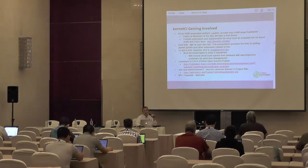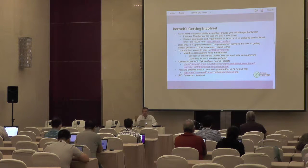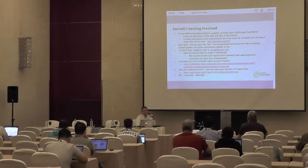There's also the harder way, and that's that you can create a whole lab. The build and baseline team is very willing to help people set that up, and so you can start that process as well. You can also just add another tree. You have to be willing to support that tree, but it is possible to just request at this link, info@kernelci.org, if you'd like to add an additional community tree that you'd like to get tested in here.